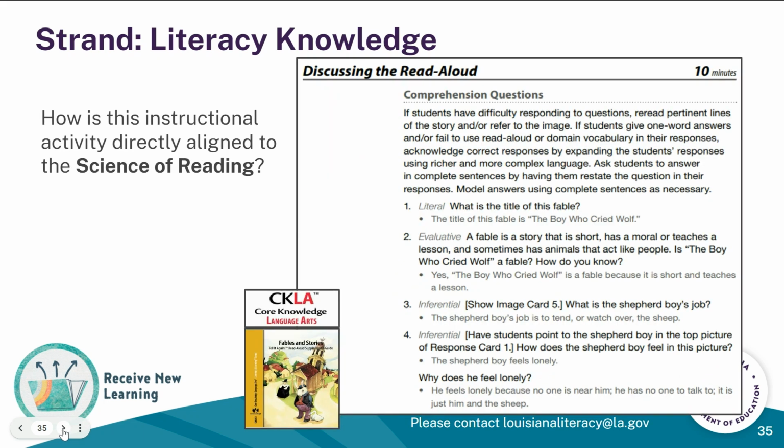Now let's review this instructional activity discussing the read aloud comprehension questions. Pause the video to review this instructional activity and ask yourself, how is this instructional activity directly aligned to the science of reading, specifically to the strand of literacy knowledge?